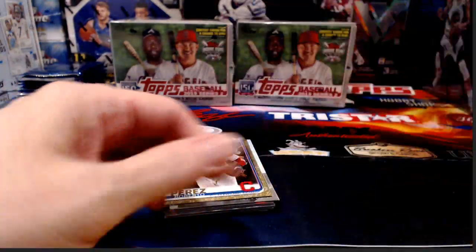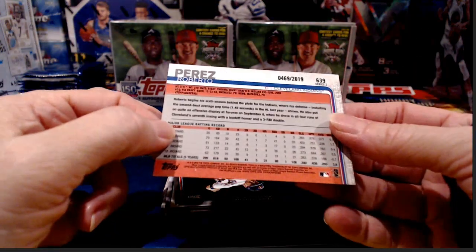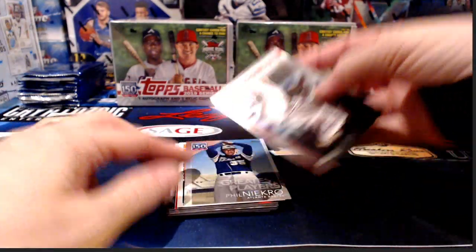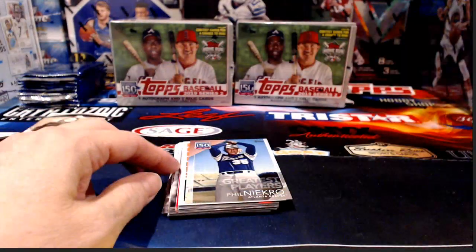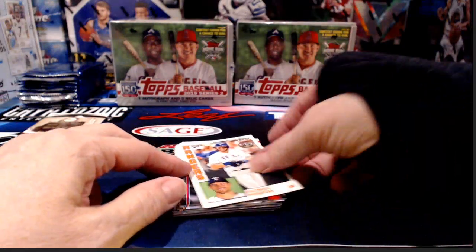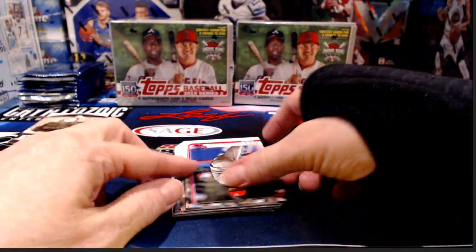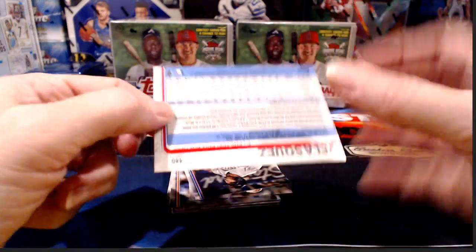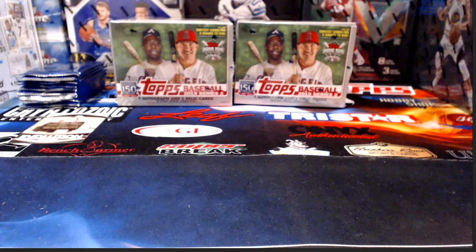Clemente, Pirates. For the Indians to 2019, Roberto Perez, a hollow foil for the Twins. Phil Niekro and the Braves. The Rangers and Patrick Wisdom. And that's that.